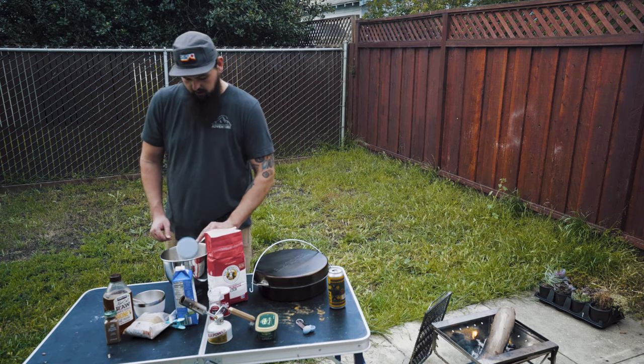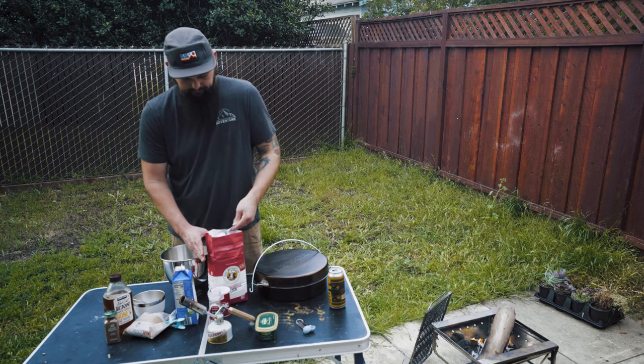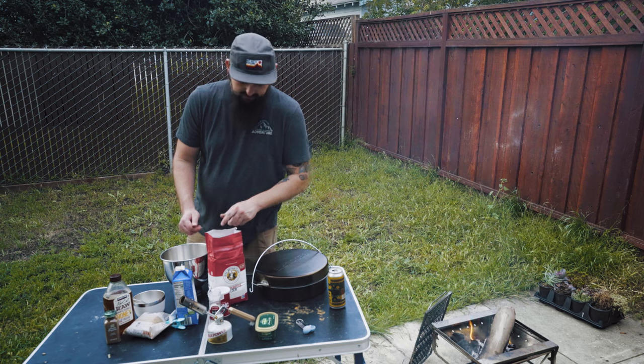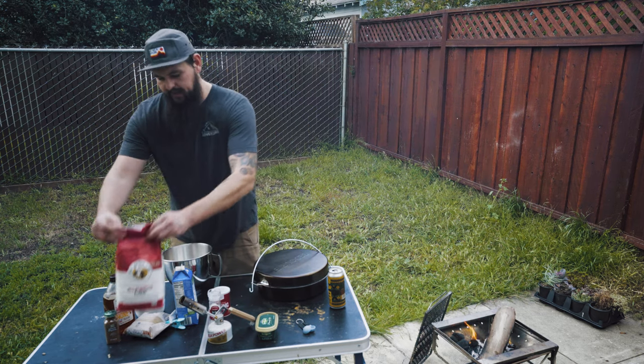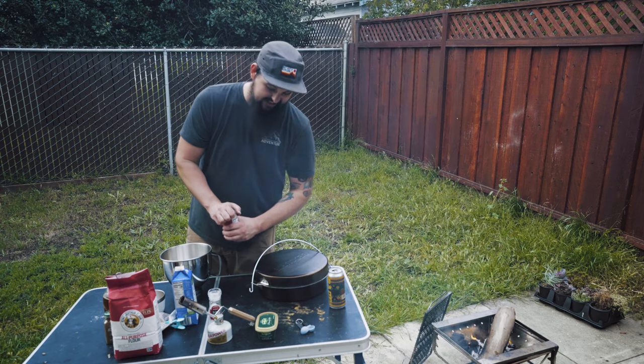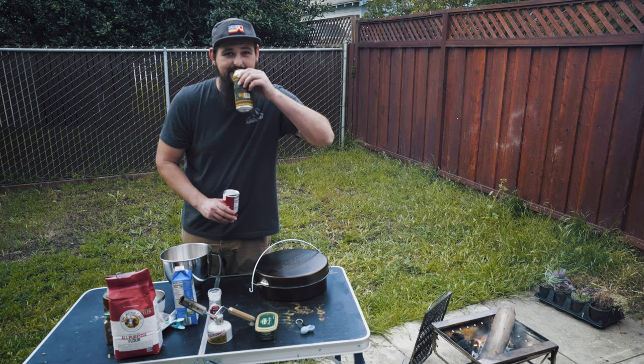So we're gonna go ahead and do 2 cups of flour. Ish. Nothing's an exact science when it comes to making a damper, so that's really the key here. Except drinking your beer, that's an exact science.